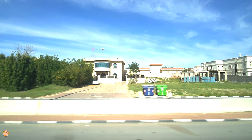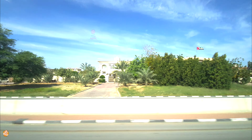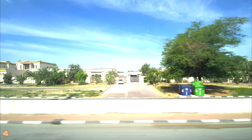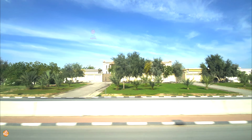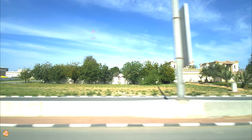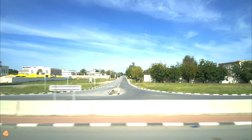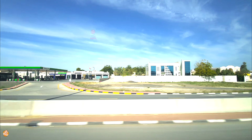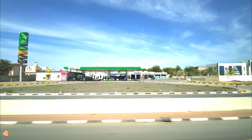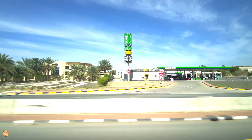To buy a NOL card in Dubai, you can follow these steps. Go to a nearby metro station, bus station, or any authorized NOL card retailer such as a convenience store, supermarket, or RTA customer service center. Choose the type of NOL card you want to buy. There are several types of NOL cards available, including red ticket, silver card, gold card, blue card and personalized card.